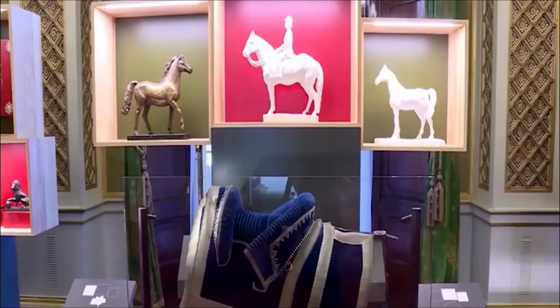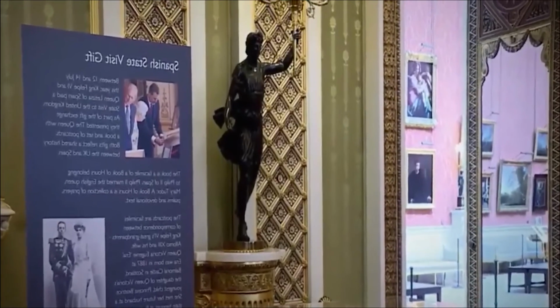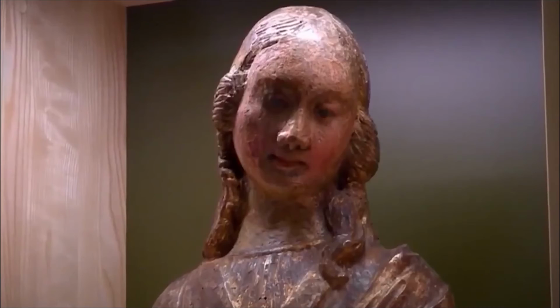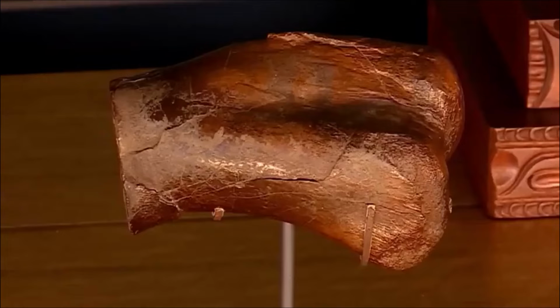Gifts are given to the Queen and her family over the years. One of the times when gifts are exchanged is during a state visit. When you think that she's been on the throne for over 70 years, and each year there's been at least 2 state visits, you can imagine the amount of things that she's collected. A treasure trove of wonderful and sometimes weird gifts.